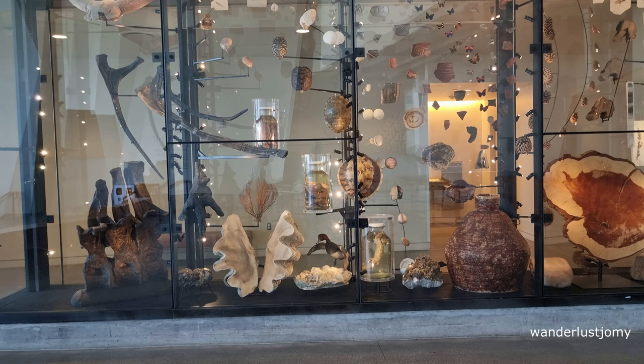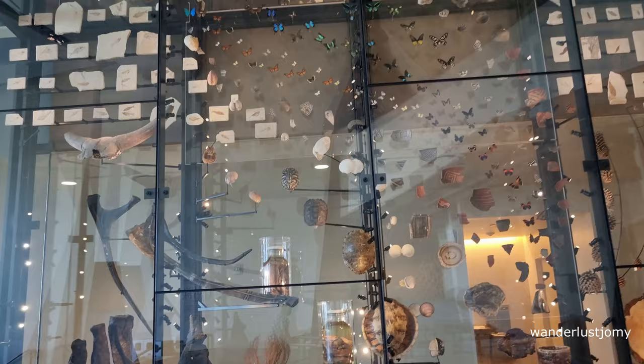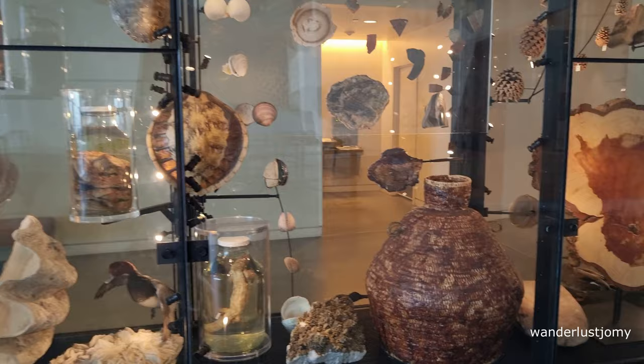At this stage of our exploration, we find ourselves in a vast glass chamber that serves as a captivating display. Within this chamber, an array of intriguing items comes into view, including preserved specimens of diminutive species, shells from bygone creatures, remnants of bones and horns, etc.